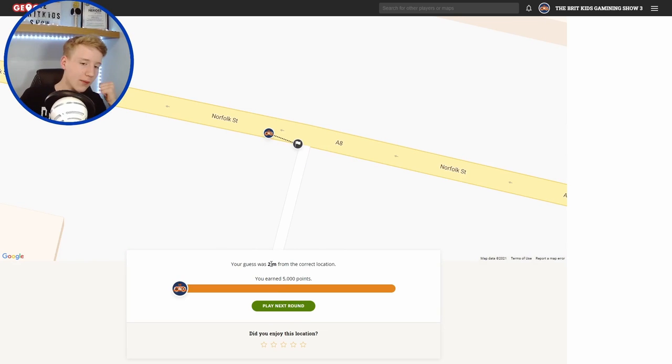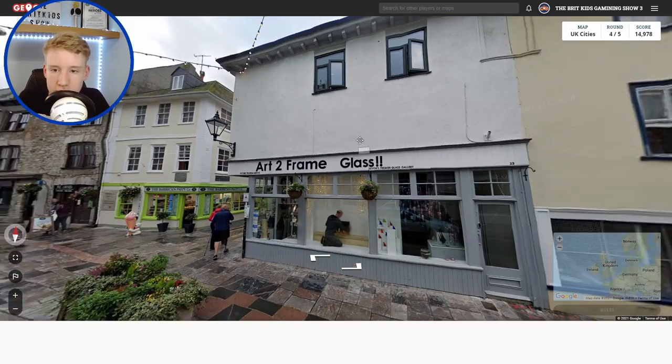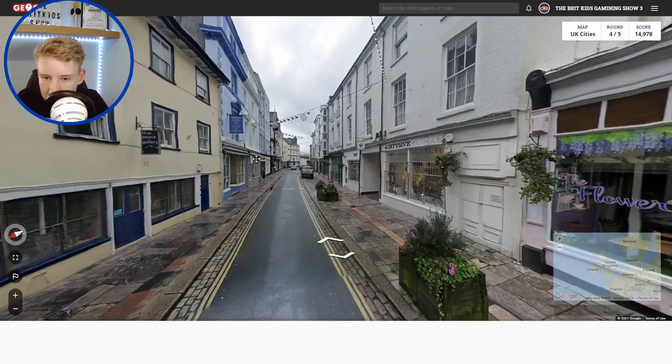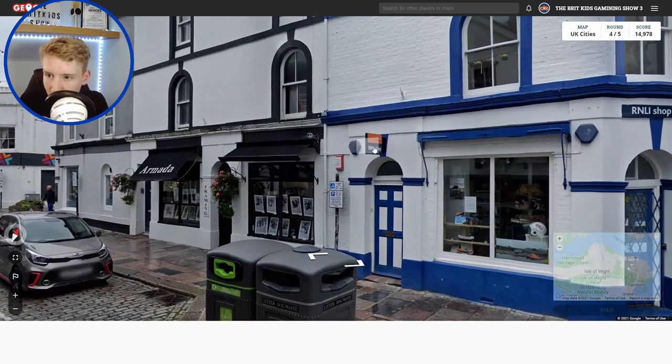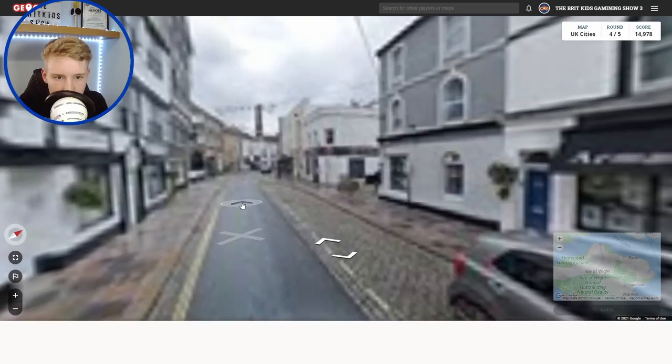Yes! 2 meters away, 5,000 points, yes again. Play the next round. Okay, we're in a smaller place now. I feel like we're on the Isle of Wight, really. So we're probably near the seaside. Maybe, I don't know.